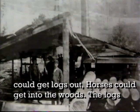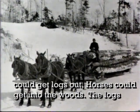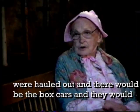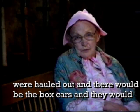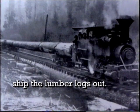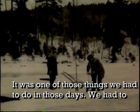Because you did a lot of lumbering in the winter when you could get your logs out, your horses could get into the woods. The logs were hauled out, and there would be the box cars, and they would ship the lumber logs out. That's one of the things we had to do in those days.